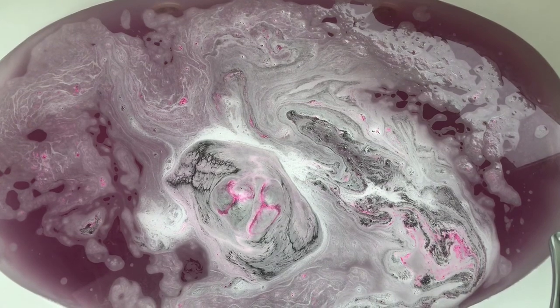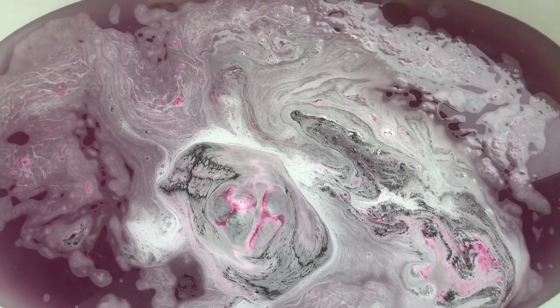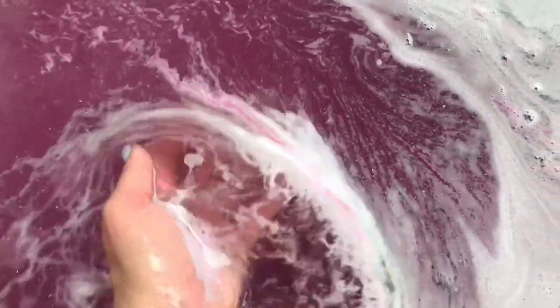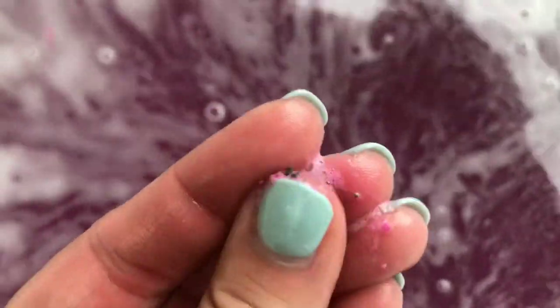Guys, you ready to check the color of the water? It definitely looks like it's some kind of pink, and I'm thinking it might be that raspberry pink that was in the bath bomb. Oh, is there one little bitty teeny tiny piece of Minnie's ear left? One little bitty bitty piece. It is definitely raspberry pink, and it looks like it's gonna be really sparkly.